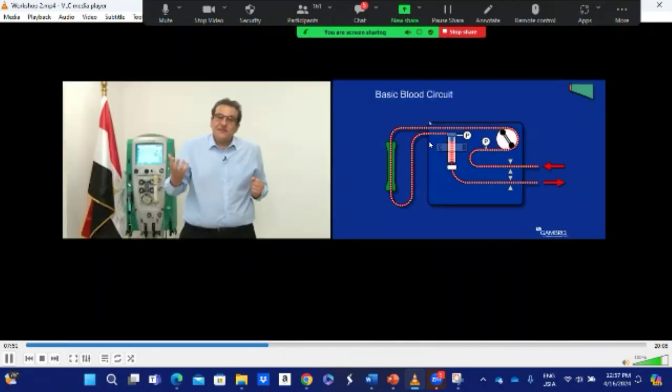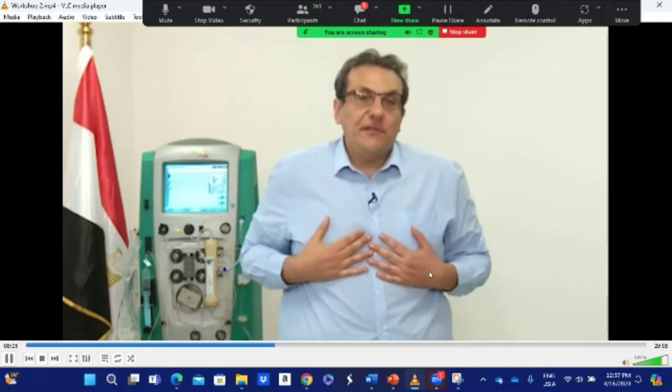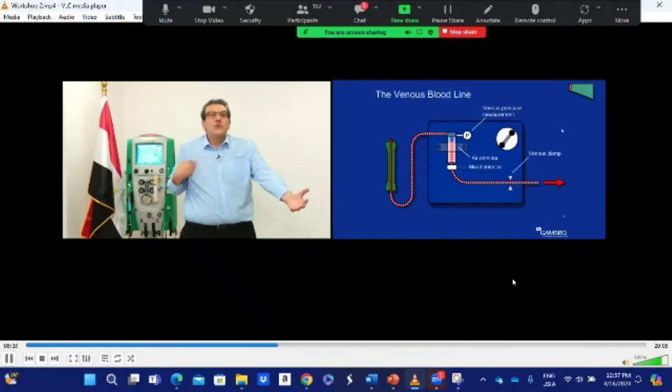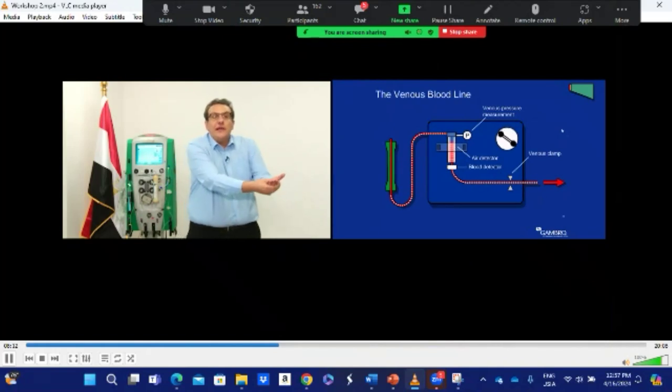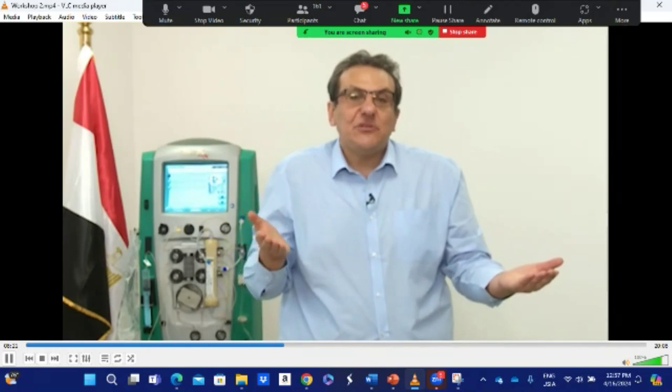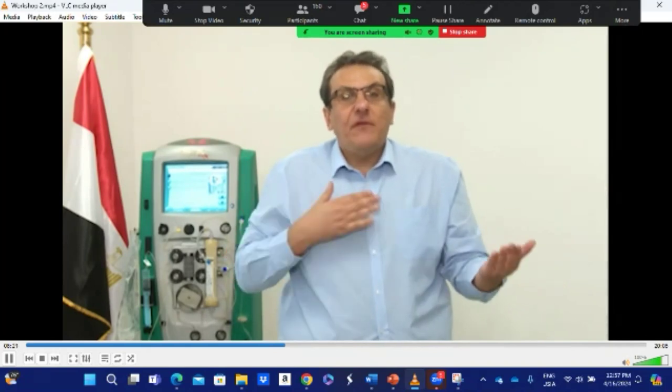Now, three reasons we could have high access pressure. What are these reasons? Well, high access pressure means that there is a block after. What could cause a block after the pressure? Clot in the filter would be the most common. A clot in the venous chamber would also be very common. Or a block in the return, the blue, the venous needle. Again, three reasons would cause a rise in the access pressure. Number one, filter clotting.